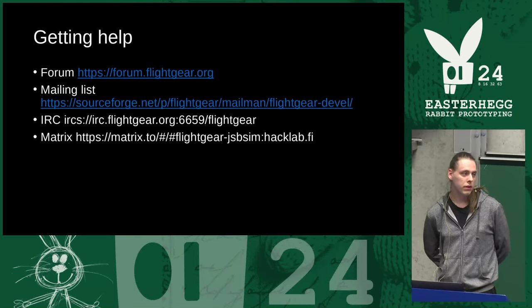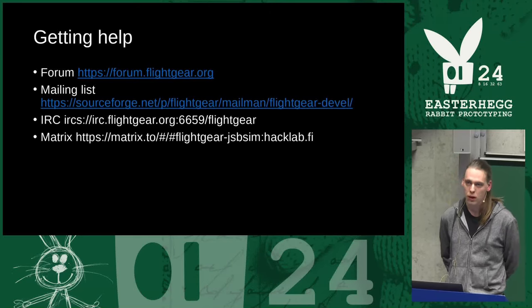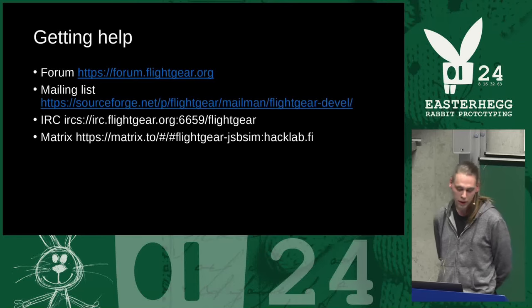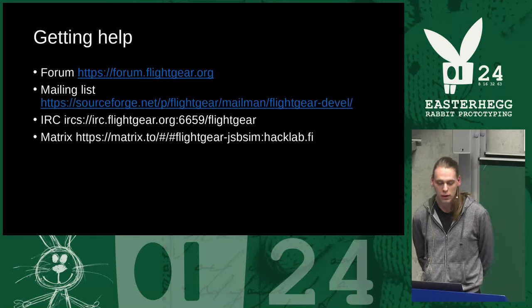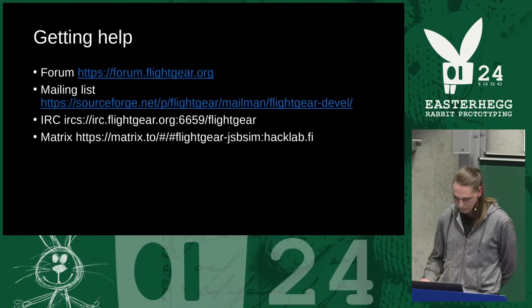So if you need help along the way, there are a few ways to get that. On the forum, there are more of the scenery people and aircraft developers. There's a mailing list, which is mainly used by the core developers who developed the main simulator. There's still an IRC around, and we try to get people to chat more on Matrix.